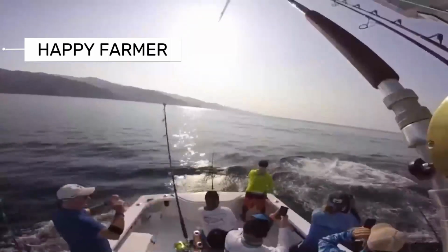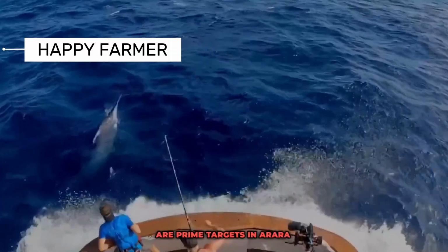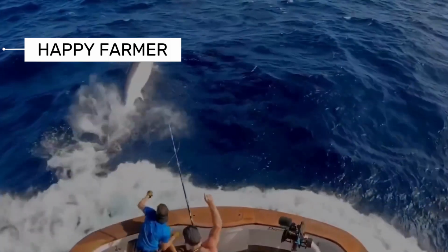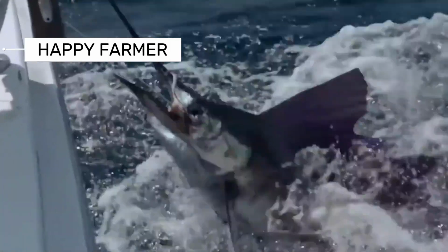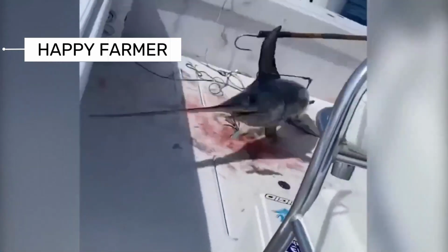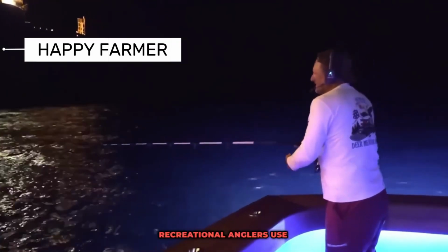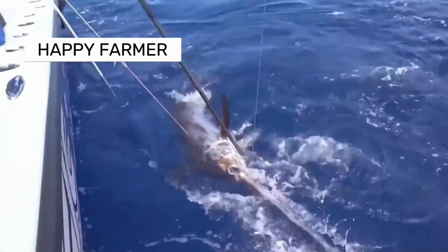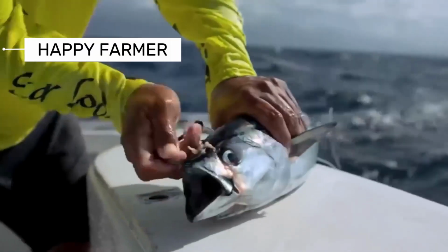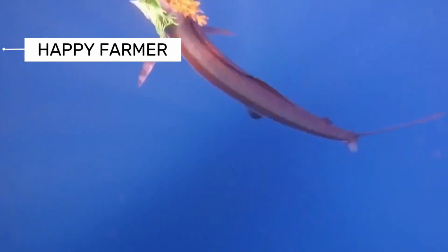Bluefin tuna, reaching 1,432 pounds and 4.5 m, are prime targets in Japan, where markets offer up to $2/lb for top-quality fish. Recreational anglers use rod and reel methods to catch these swordfish-like creatures. Anglers typically troll live or artificial bait for hours, often 6 to 8, before getting a bite.